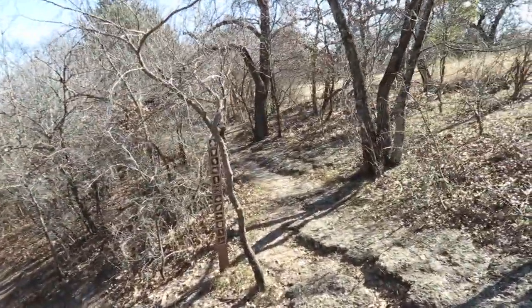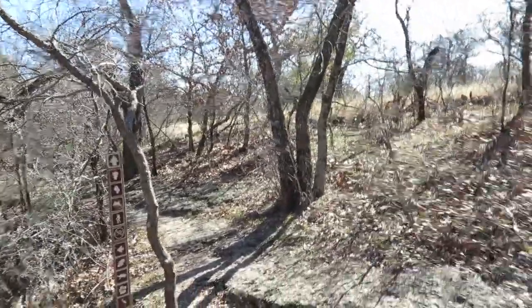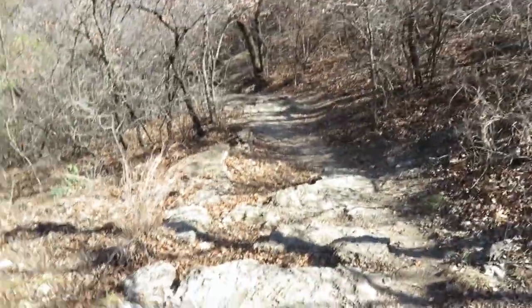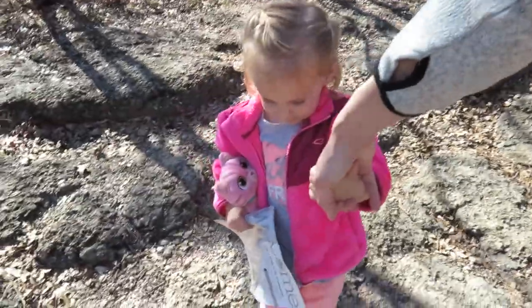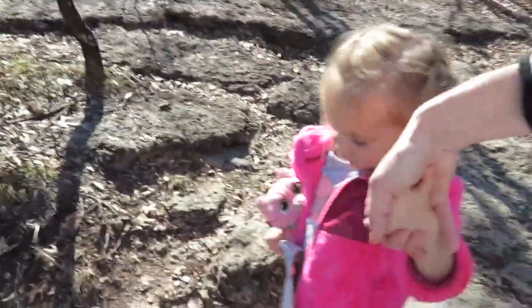Okay, so which way do you want to go? Do you want to go see the turtles and stuff, or do you want to go see the bison that are no longer there? Turtles. Turtles, okay. That's what I thought. You gotta be very careful. Yeah. I like stairs, okay?